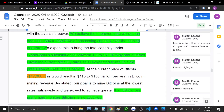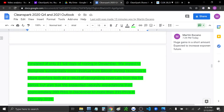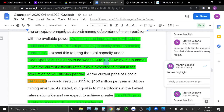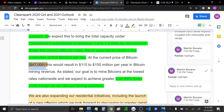They're going to be included in here from 1 to 1.3 exahash. So that's actually going to be even bigger. They're going from 315 petahash to over 1300 petahash, or 1.3 exahash, right? So that's going to result in a production of 6 to 9 bitcoins a day. Again, its value is marked at the current value of Bitcoin. So if the current value of Bitcoin tends to increase as more institutional interest comes in, we're looking at this number to be higher.